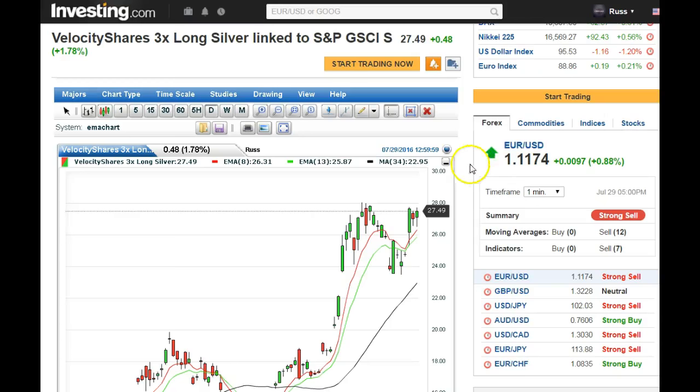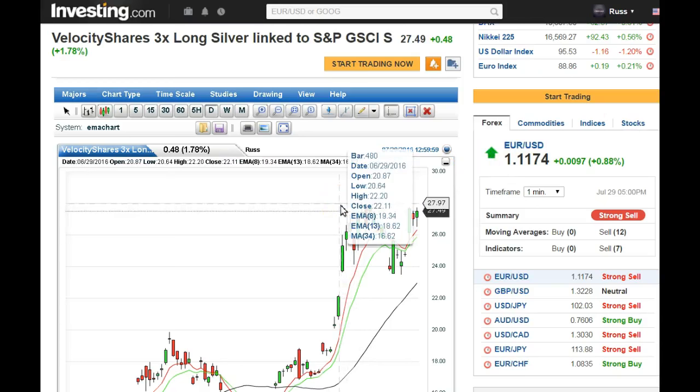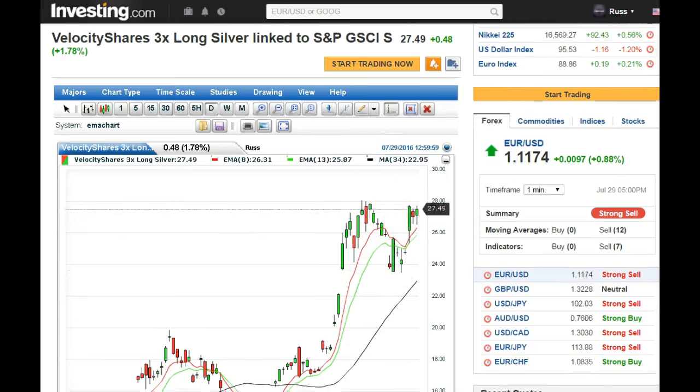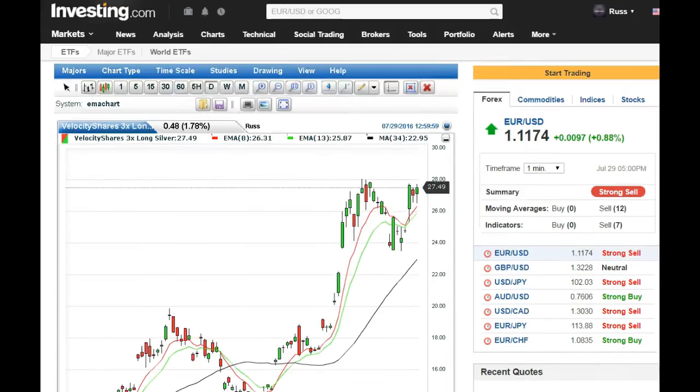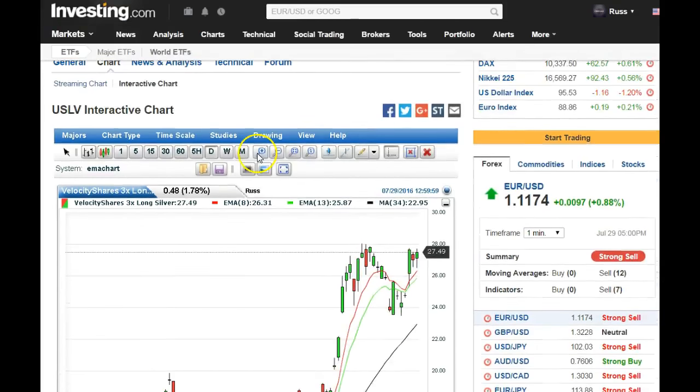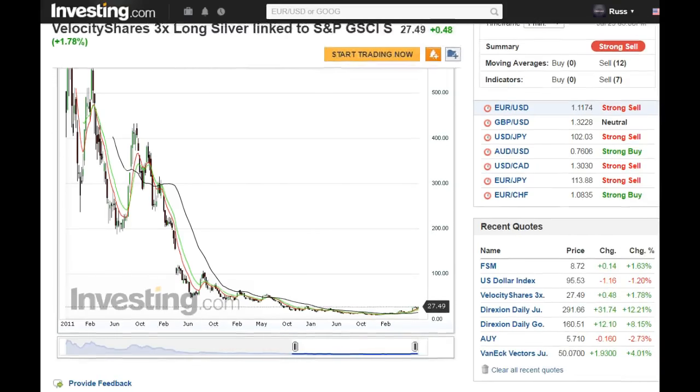USLV, same thing. Look at the previous high break coming in at 28. This is bullish because it didn't come down to its natural point. It came down bent as far as it could. Did not touch the 34 SMA. It's bounced hard. Look for previous high breaks, 28 and up. If we get a good Sunday night run, Monday morning this thing could gap to 30 no problem. USLV's got a nice long-term chart.